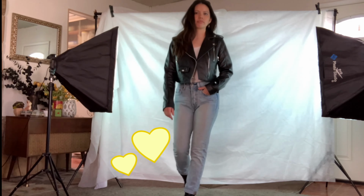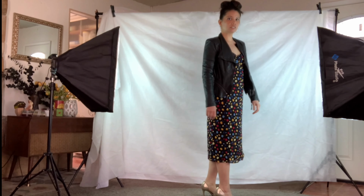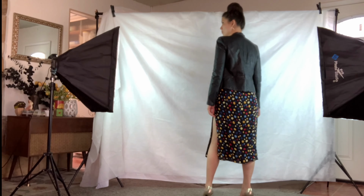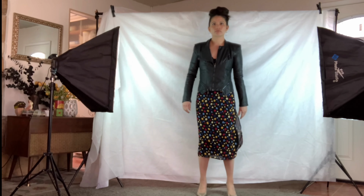So now it's time for a formal look. I see leather jackets all the time being worn on top of floral dresses, on top of formal dresses, and I think that's a really fun way to do sort of contrasting elements in an outfit. So I'm trying on the blazer jacket first, and since the dress has a print and the jacket is a solid color and longer, it lengthens my torso, even though it has a tailored waist.